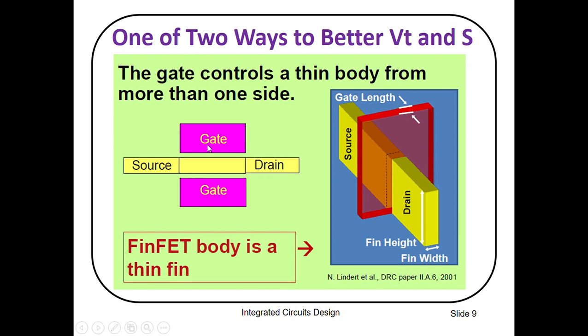We have this kind of structure called FinFET. In the FinFET, the gate controls a thin body from more than one side. Here we have this source, drain, and we have these multigate transistors. And here we have basically the FinFET structure. Now this is your gate length, this is source, this is drain, and this is the gate area, and you can see now the gate wraps around this source and drain areas. So the FinFET body is a thin fin. Here you can see this is basically your FinFET.